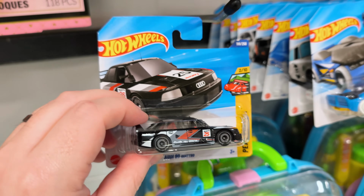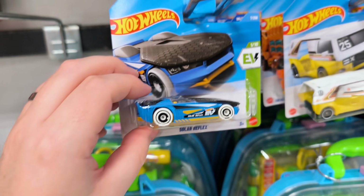It's a really good mix of 2026 castings and 2025 castings on these pegs here.